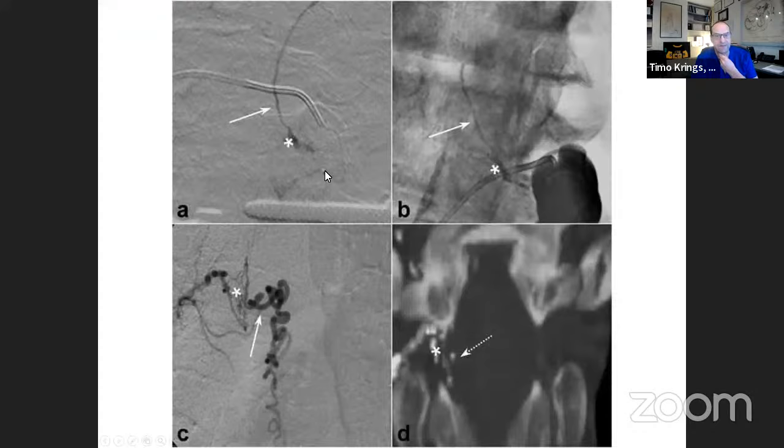So in this case here, where we had the direct transition, you could see that the glue had no trouble getting into the vein here. This patient is cured, as compared to this patient who has a network of abnormal vessels prior to reaching the vein right here.